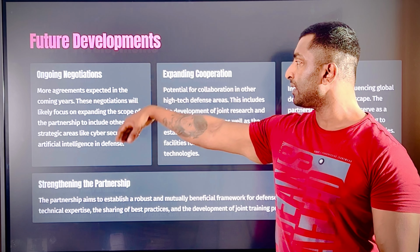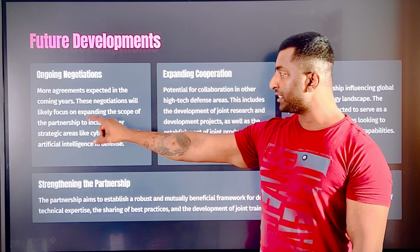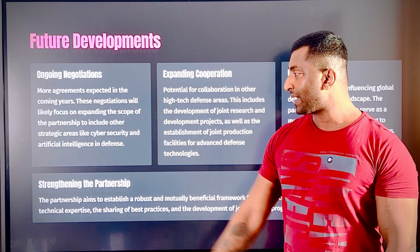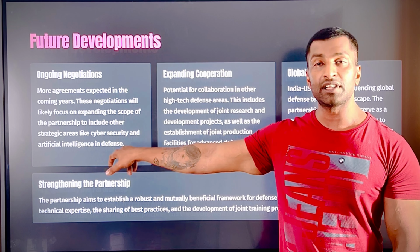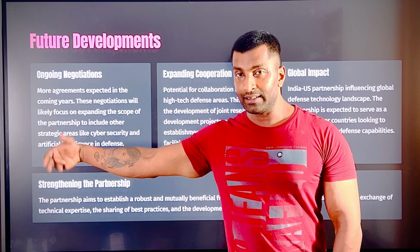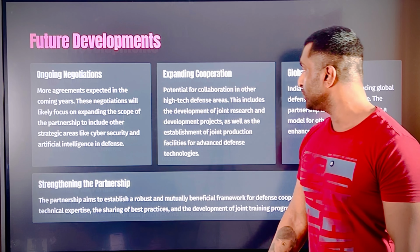Future development, there are ongoing negotiations, more agreements are expected in the coming years. These negotiations will likely focus on expanding the scope of partnership to include strategic areas like cybersecurity, artificial intelligence in defense. So more and more under discussions and negotiation, and it can be signed and agreed upon in future.